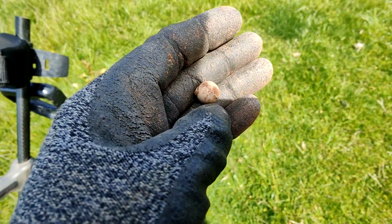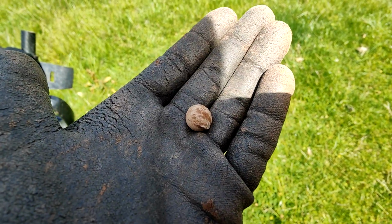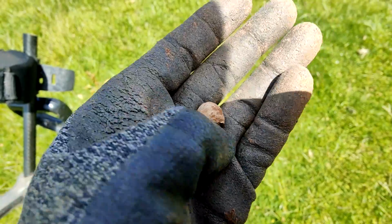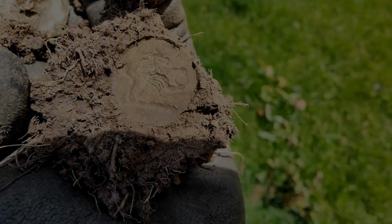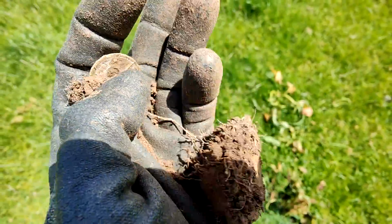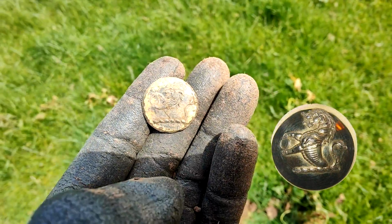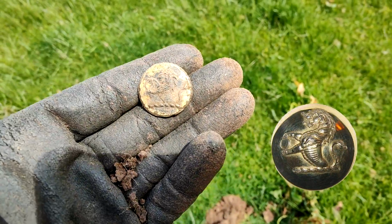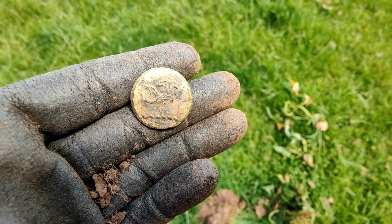Just had a little musket ball. To be honest, I thought I'd be finding more of these. So maybe this is a little older part, but anyway, yeah, little musket ball. Can you tell what it is from the imprint? Of course, one of those buttons. Another one to the hoard. It's got to be getting close to 20 now, but I don't mind.